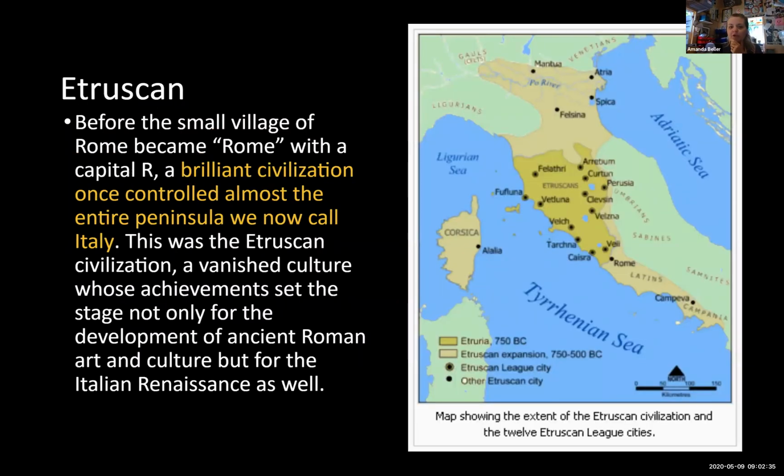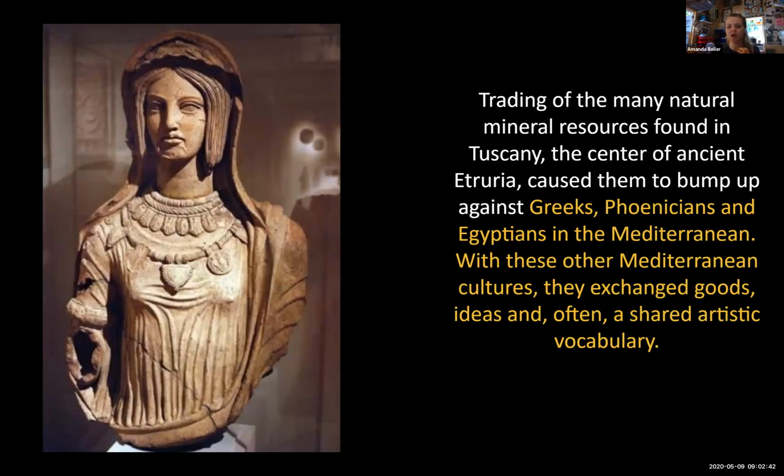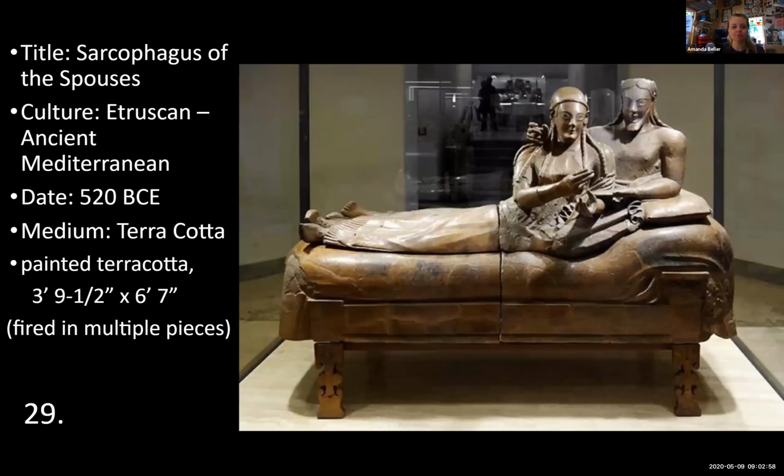The Etruscans, remember, are those pre-Romans. The Etruscans have a lot of practices and clothing and language and all these things, that mythology that we associate with the Greeks and Romans, that actually came from the Etruscans. Most of the art we see from the Etruscans is funerary, because the Romans just built right on top of the Etruscans. And so the work that we have left was buried, right?